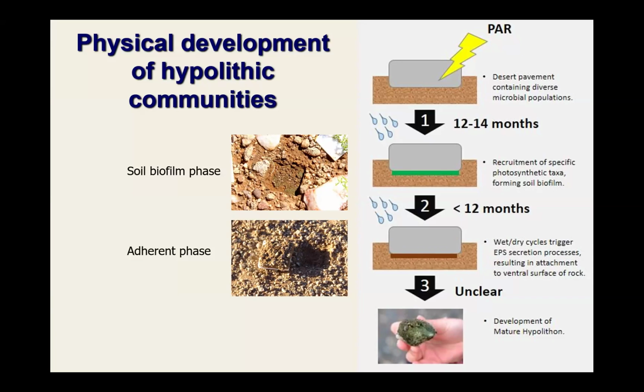We suggest that the adherent phase is actually driven by dry phases, because one of the responses of cells in a biofilm when they desiccate is to switch on extracellular polysaccharide biosynthesis, and that forms a matrix, expands the biofilm, and that would be the glue that sticks the cells onto the rock. And then after some further period of time, about which we know nothing, you develop into a mature hypolith.